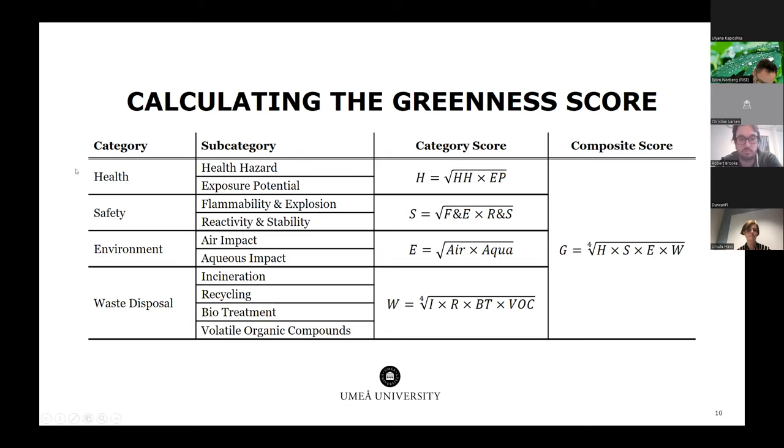So you have categories out here. So health, safety, environment, waste disposal. These are the 4 categories that they define. And then based on these scores, each subcategory has a score from 1 to 10 here. And these subcategories are then calculated into a category score like this. And this is just the geometric mean of these subcategory scores. So you can see that they calculate geometric mean for each of these. And down here, it's the 4th square root in order to get this.